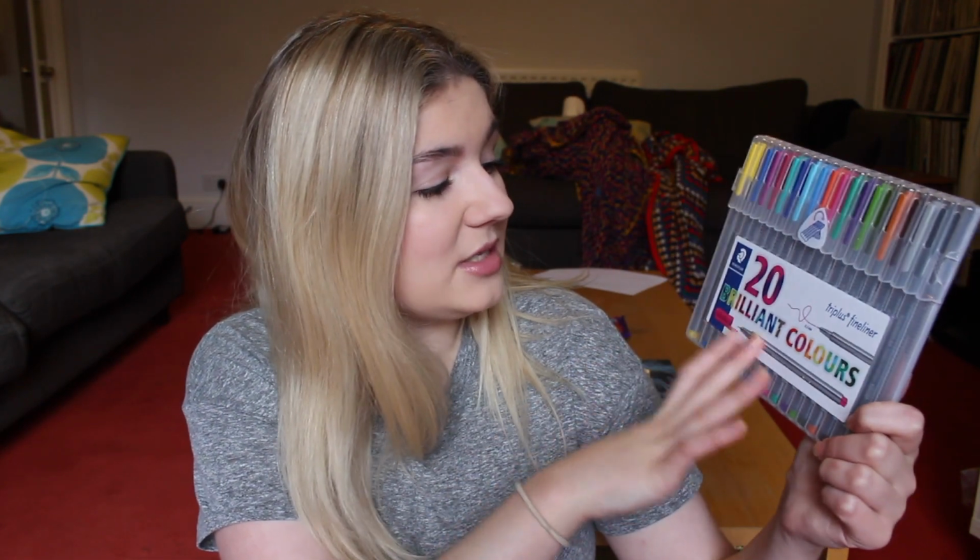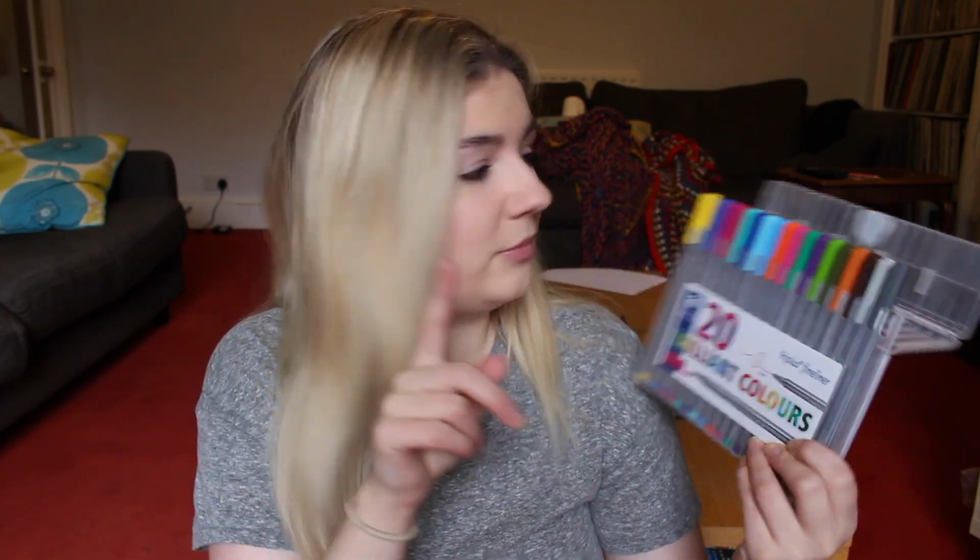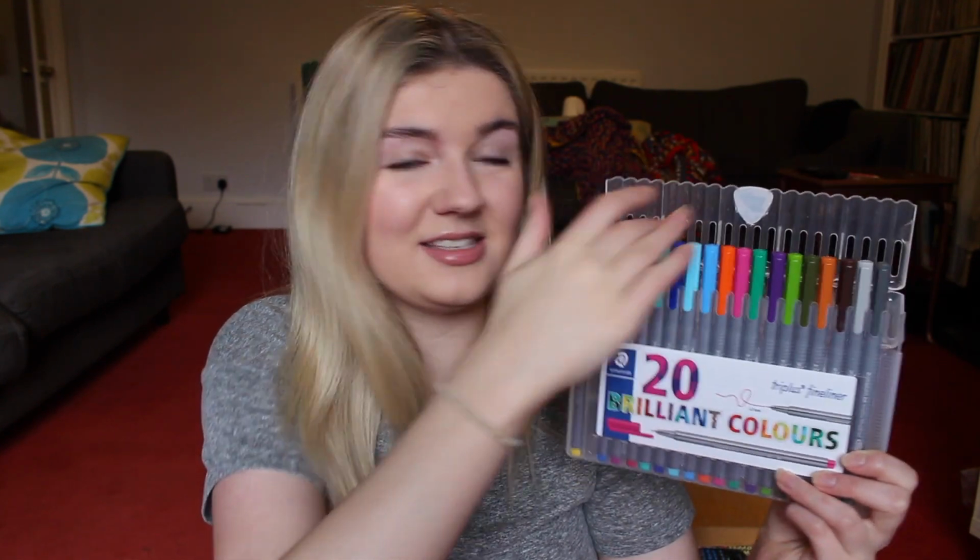First up is a replacement piece of stationery, and it is a set of the Staedtler 20 Brilliant Tri-Plus Fine Liner pens in an array of colours. I had a set of these before, I think I've shown them in videos, and oh, I'm missing the red and the black. I know where the black one is, I was just using it to write. We'll have to locate the red one, I'm not sure where that is. But yeah, it's a set of 20 coloured pens. I had a set of these before.